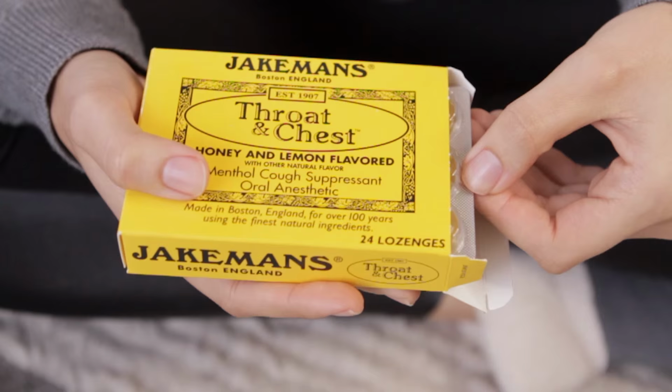Love these Jakeman's Throat and Chest Honey and Lemon Menthol Cough Drops. They are awesome. I also love how these are not as sweet as other cough drops out there, but you still get the honey and lemon flavor. It's just a more real honey and lemon flavor. It doesn't have that artificial taste to it.